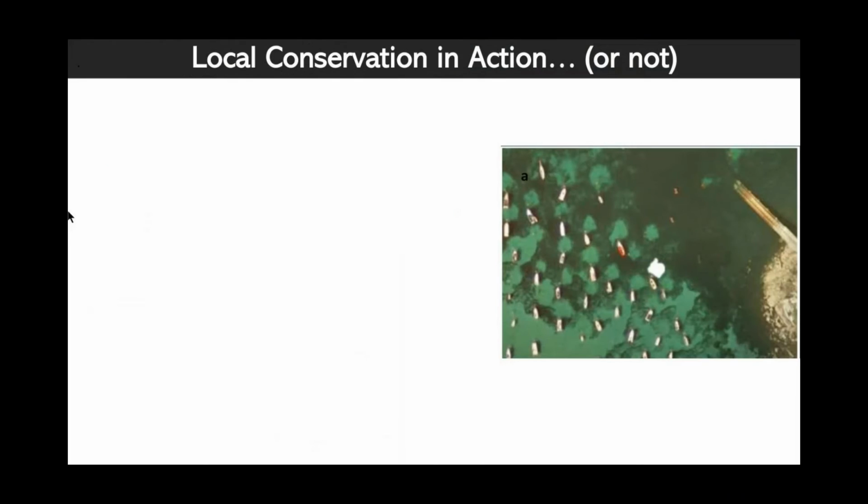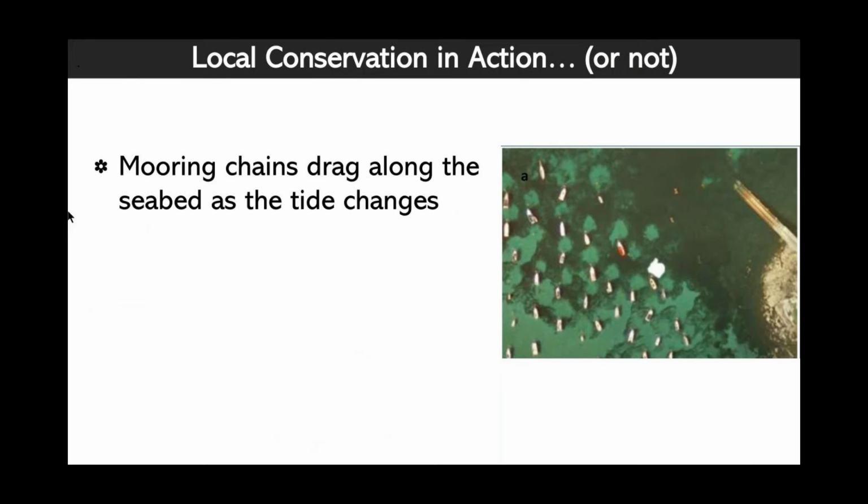So I'm sorry, this image is essentially 2 pixels. I couldn't actually find any decent footage of the issue that I wanted to address here, but this is from a scientific paper, and this is the best I could find. So I'm sure many of you have probably heard about the mooring chain issue, which drag along the seabed as the tide changes, and this is very common in a lot of recreational boating areas that are hotspots for mooring, whether it's Corsand Bay in Cornwall. Studland is a big one that's mentioned a lot on the south coast.